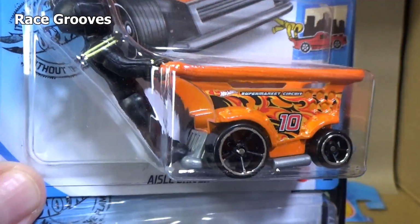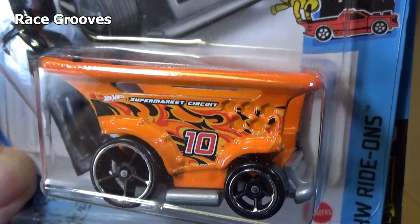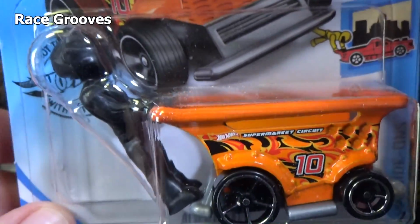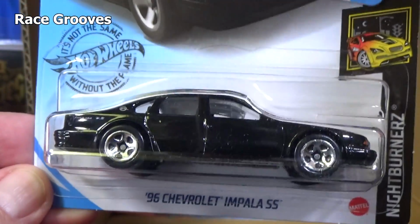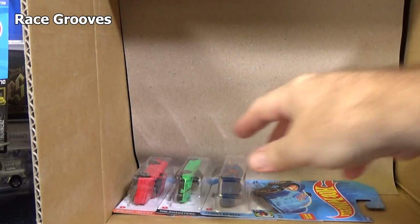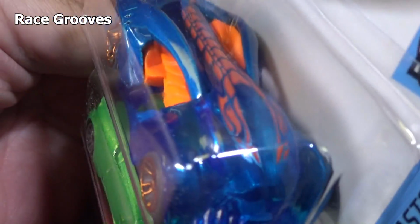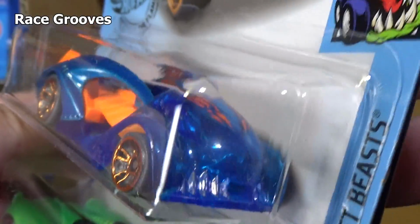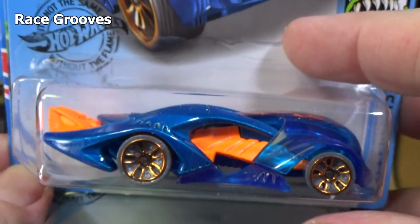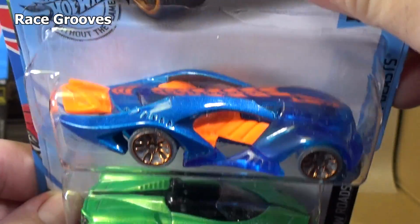I did a video too on Mr. Grooves. This is the newest version of a shopping cart from Hot Wheels. Comes with a little dude, a figure, and yet it does detach. And another '96 Chevrolet Impala SS, I believe with the alien. When you open up the wow, it's kind of hard to see with that color. Inside there's an alien. When you pop this open, you can see the alien. Nice color. It's pretty eye-popping.